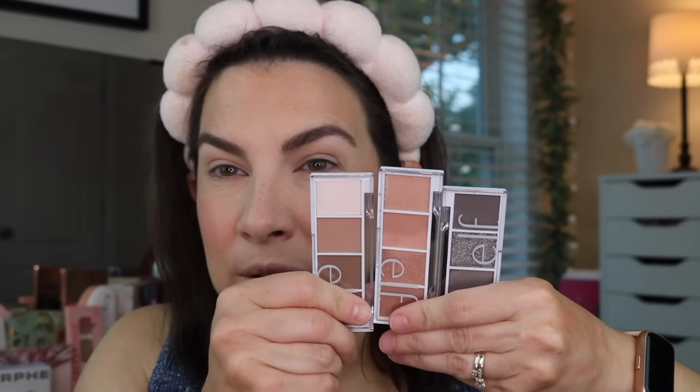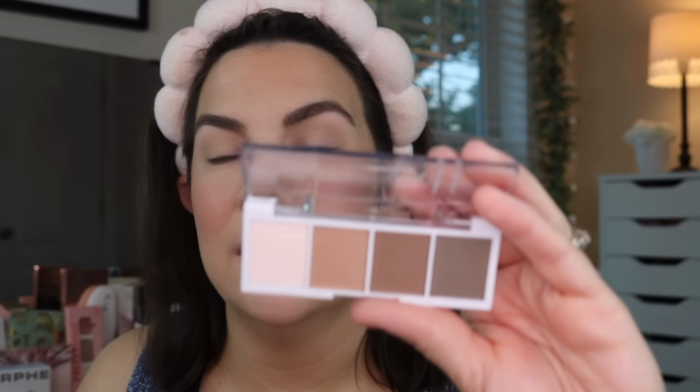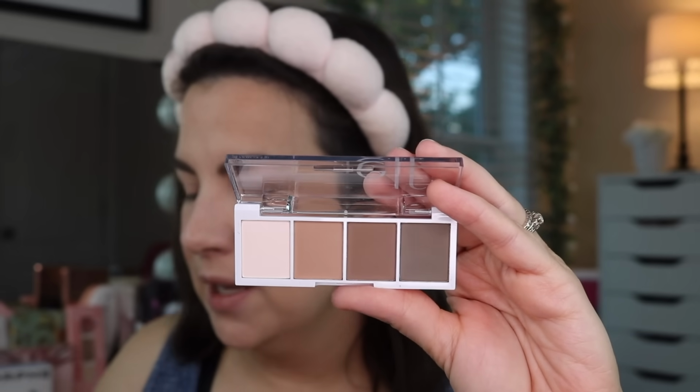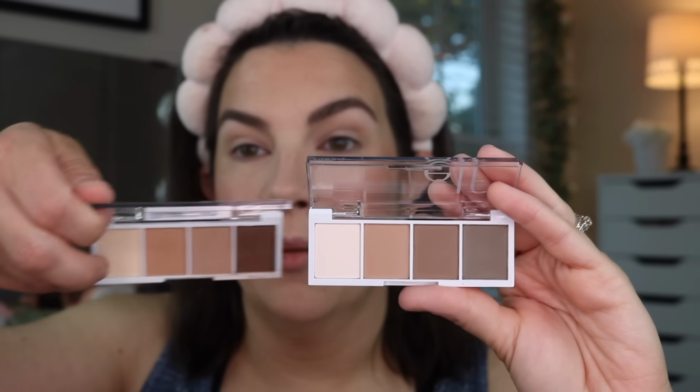But yeah, let's talk about these 3 new quads. They're all neutral, but just adding a little something extra to e.l.f.'s bite-size range. The first one here, called Cold Brew, is an all-matte quad, and you might be thinking, man, Em, that looks a whole lot like the one called Love You a Latte. Because after the original launch of these, they did eventually put out this all-matte one.